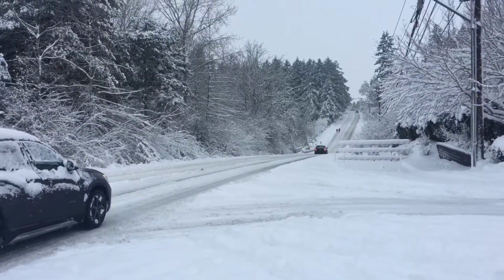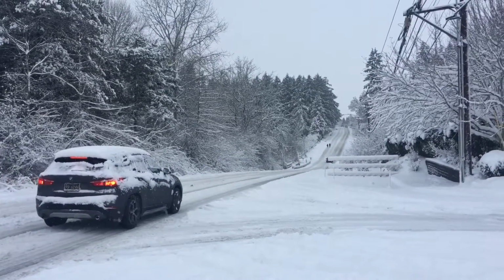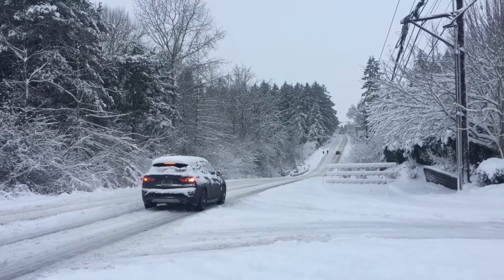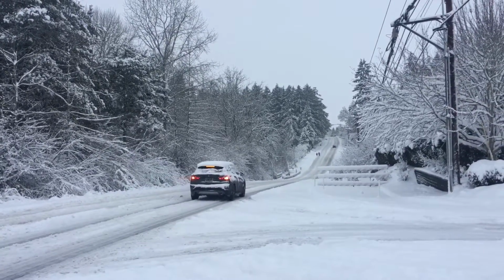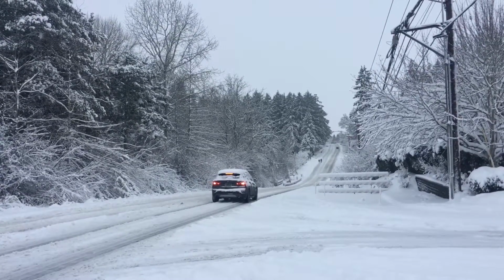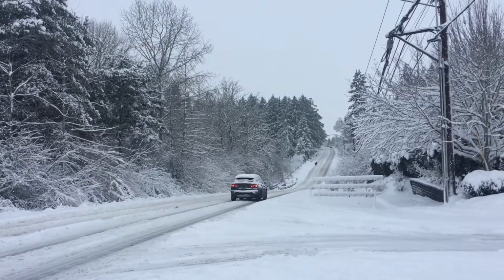That car looks like he doesn't have chains, it's a little tiny car. He's trying to make a run for it to get up that hill. Those kids need to get out of the road, that's for sure. Is he gonna make it? Is he gonna make it? Wait. Is he gonna make it? It's like roller coasters. Wow, he made it. It's pretty good.